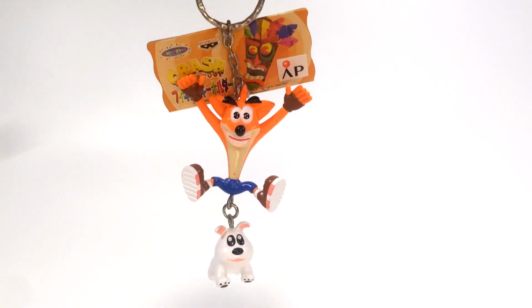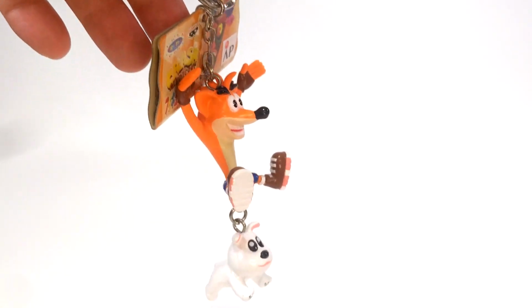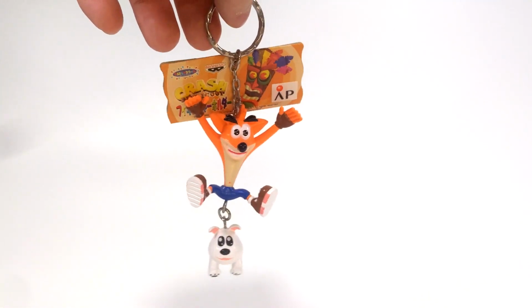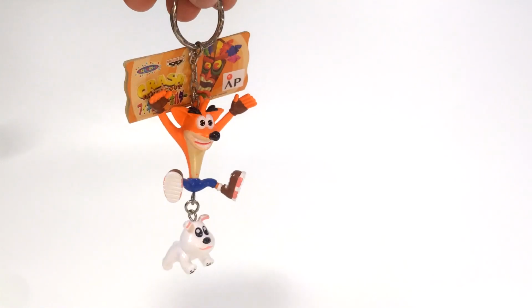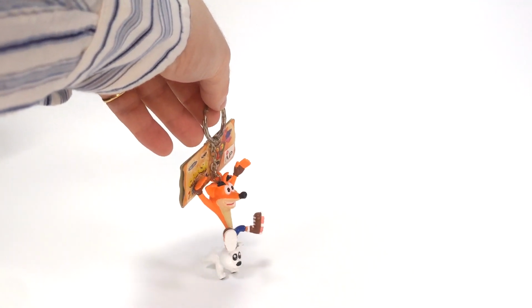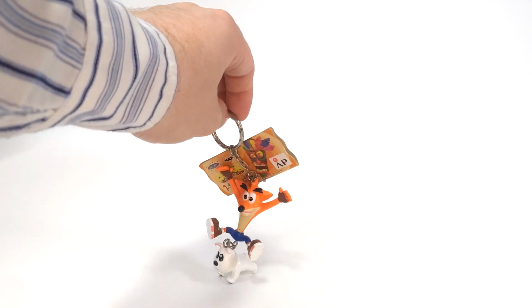So this is a keychain by Bam Presto, and it came out in 1999, and you can see it is actually of Crash riding Polar. So there's Polar down there on a little chain, and so this might be when Crash does a super jump, and he's jumping over, and he's just sort of disconnected from Polar, and then when they touch down, Crash can ride him again. Not as this keychain, but like that, yeah.